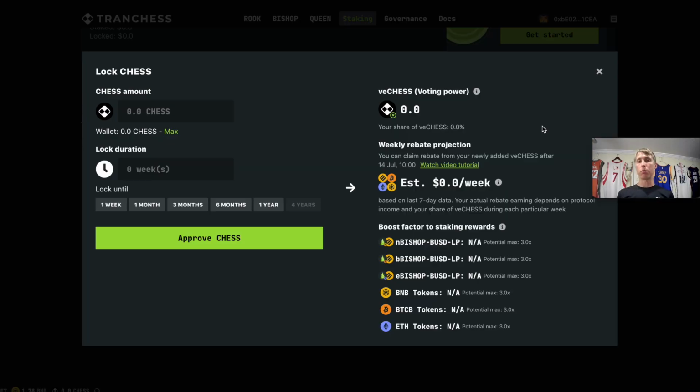Now, for the veCHESS token, like I mentioned to you guys, the longer you lock the veCHESS token, the more you get. And how the breakdown would work is similar to Curve. The main difference between Tranchess and Curve is that the CHESS token can be locked for a maximum of 1 year.